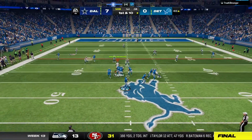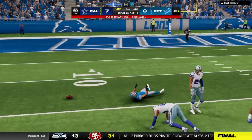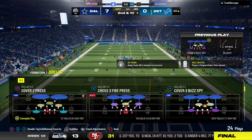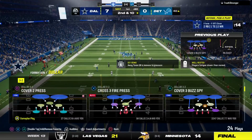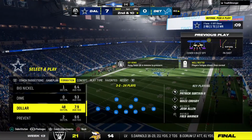There's Goff. And that's going to be incomplete. Too tough to hold on to that one. It's 2nd down. The Lions at 10-2 on the year, and they come in losers of 2 straight, so trying to turn things around here.